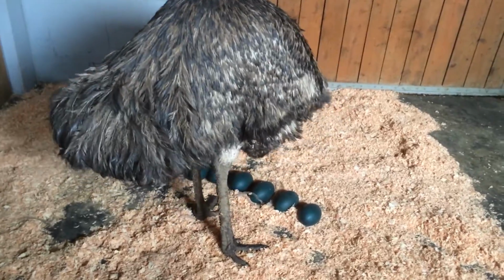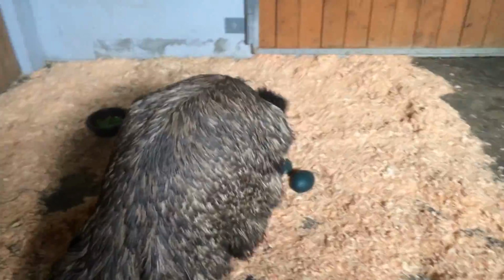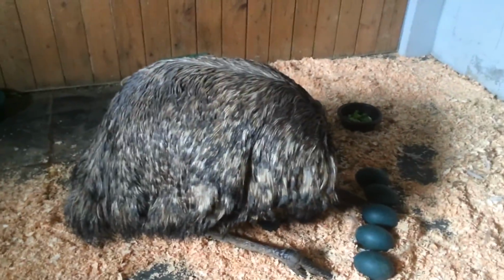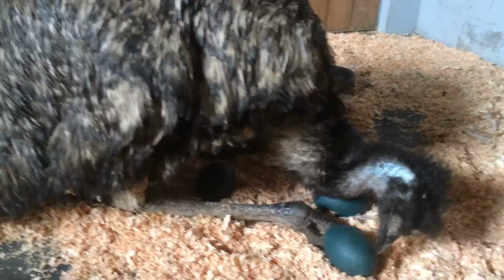He laid 12 of them, and he broke 5, which is not unexpected, since he's an inexperienced father, a first-time daddy. One was not good. It was rotten, and I removed that. So we had a possibility of 5 eggs to hatch. I did some testing.